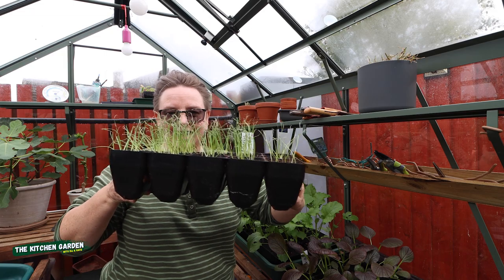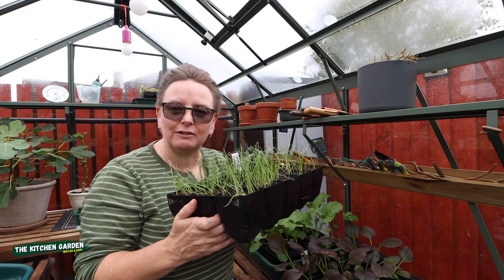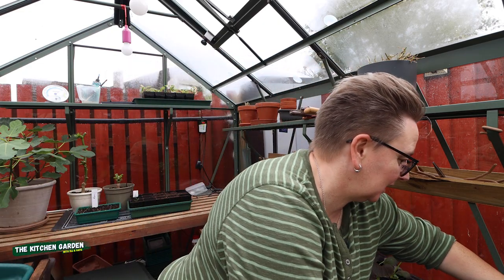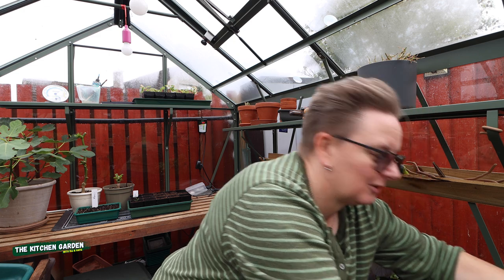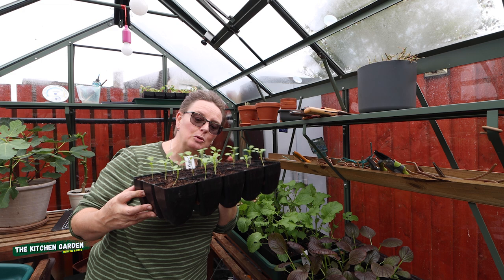Spring onions, look at that. I'm really quite excited about spring onions because I've never grown any kind of onion before and we use a lot of spring onions. So I'm very excited. And this is the Broccoletto Corradino Riccio again.